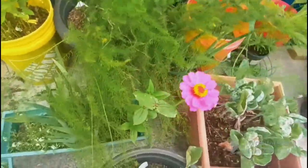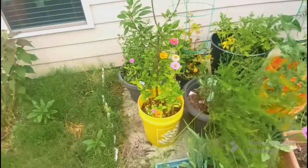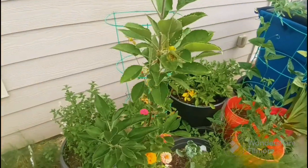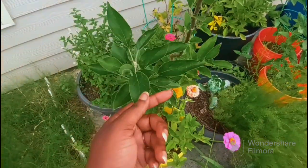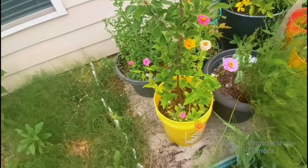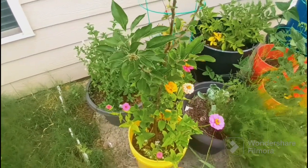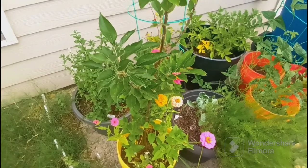I have random zinnias just planted everywhere. They're mainly in here with this apple tree. This is an apple tree that I did a video on last year, and I need to update you guys on it. It's not really doing anything, but it's got its leaves. It did flower about a month or two ago, and if I have pictures, I will insert them here.